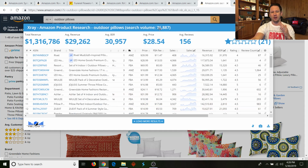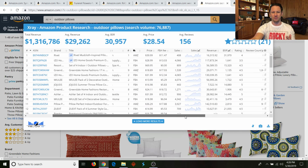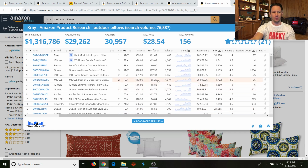Look at this search volume here, 76,000 searches per month. That is amazing. That is a ton of people. That's almost 100,000 people searching for this every single month, okay? And let's look at the reviews here. We have 1, 2, 3, 4, 5, 6 out of the top 10 have like 50 or below. And for revenue, we got 1, 2, 3, all of the revenue is above 7,000.